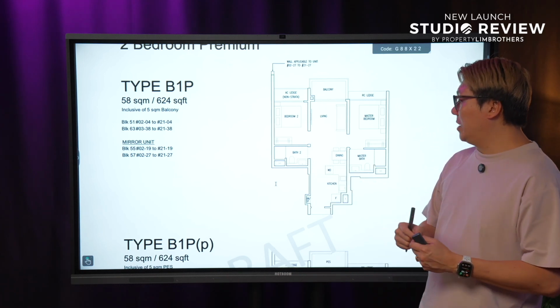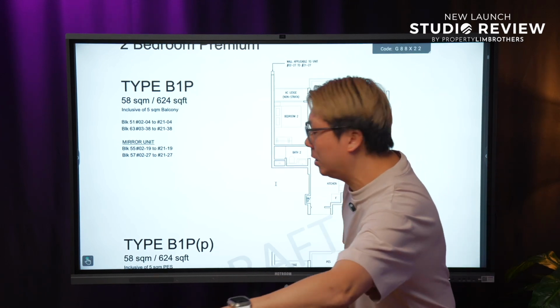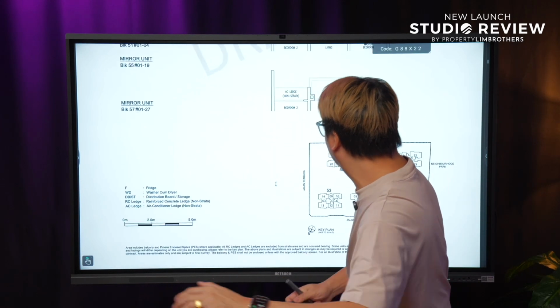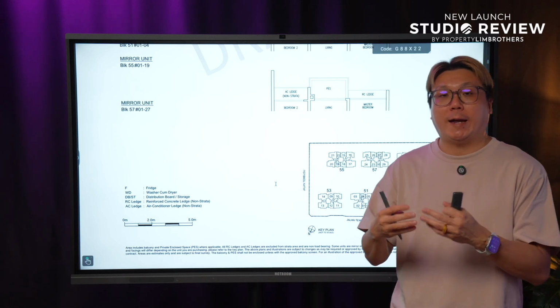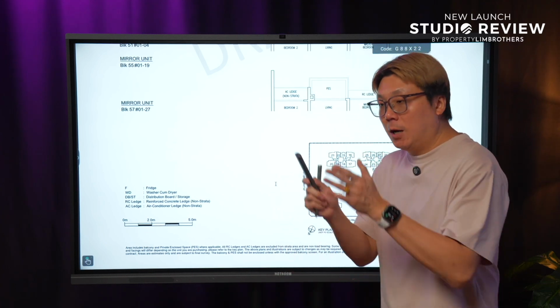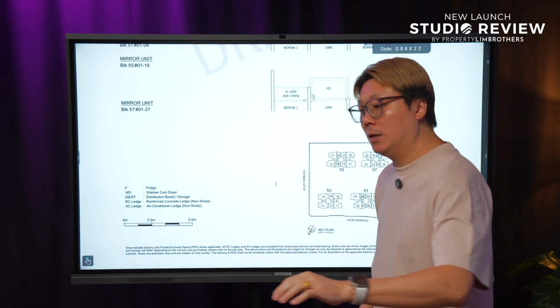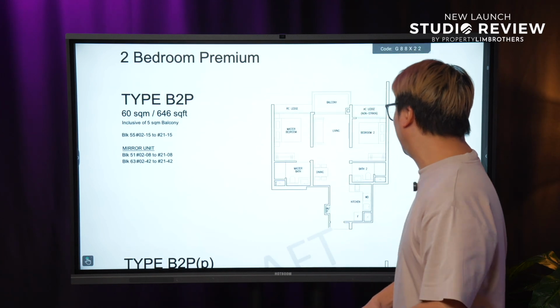The one thing to note is that because this is a unit that is in the middle of the block, as you can see over here, you will not be able to get any form of ventilation in the bathrooms, and that is usually the case for units that are stuck in the middle of the block. The next one will be a slightly bigger layout, 646 square feet.